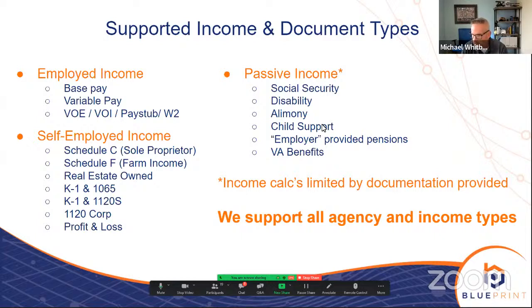So we do a lot for you, but remember, we're not underwriting. So we are limited. We can't look through 8 months of bank statements to figure out Social Security. But let me show you how easy this is in just a couple minutes, right? Here's all you got to do.